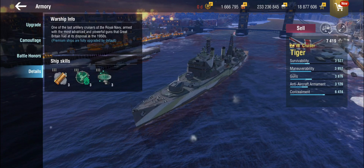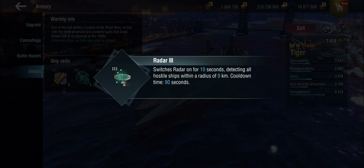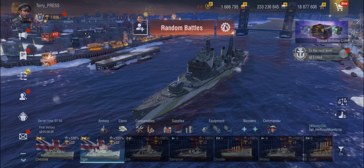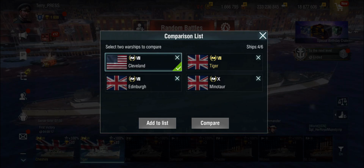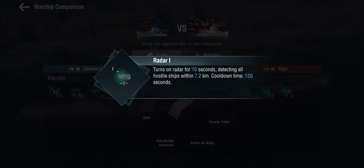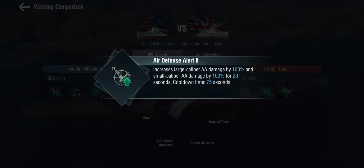So with something that is a dedicated AA cruiser, this should be good, right? And we get 3 consumables of Radar, which has a 9-kilometer range. All right then. So we have a ship that is an AA cruiser at Tier 8. Okay, let's compare her to the Cleveland, because that's also an AA cruiser at Tier 8, and see how well these two match up with each other. Obviously, the Cleveland doesn't get the same radar, she only gets a Radar with a 7.2 kilometer range. She does get a Hydro though, and she does get the Defensive AA, which just doubles the small caliber.